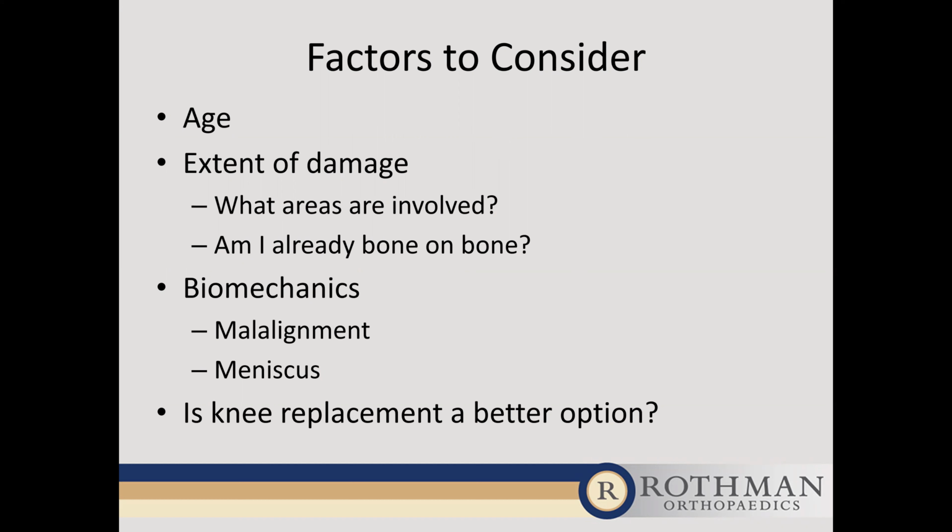It's somebody's age, but it's really more their physiologic age than their chronologic age. It's the extent of the damage. Where is the damage? Or is it already bone on bone? When somebody really wears out both sides of their joint and it becomes bone on bone, it can be much harder to consider any of these techniques, and the success rate really starts to go down. What kind of biomechanical issues are there? Is there malalignment? Do they already have a meniscus that's been removed and won't provide shock absorbing protection in the area damaged? That can be an issue.